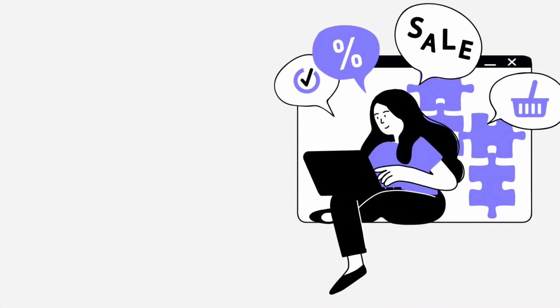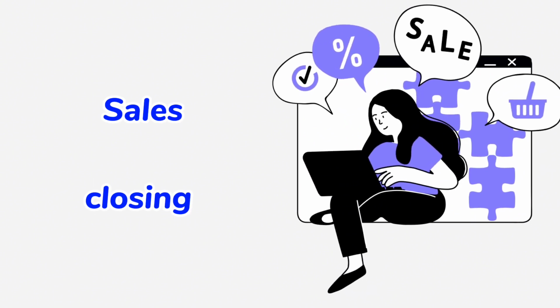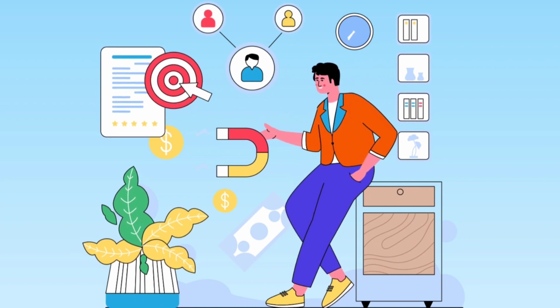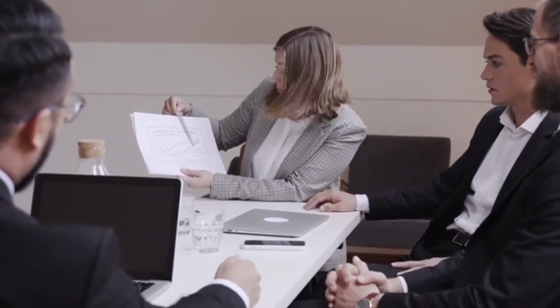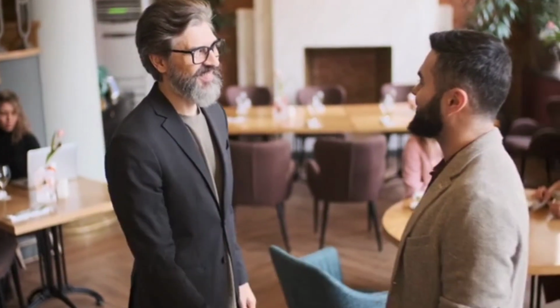Today, we are going to talk about sales closing. Closing the sales is a crucial step in the sales process. It is the moment when the salesperson seeks to obtain the customer's commitment to purchase the product or service which is being offered by the salesman or the company. It is the moment when all the persuasion and argumentation techniques are used to convince the customer that the purchase is the best option for them.